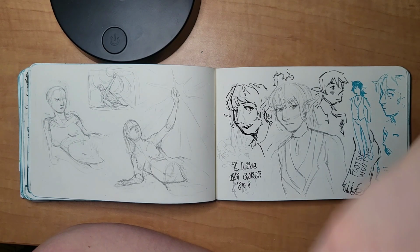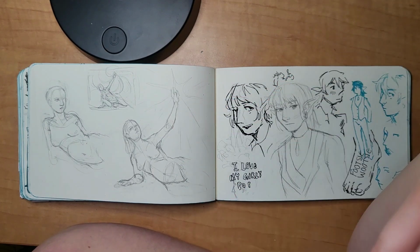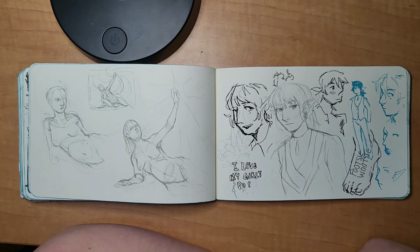And only in art school will you ever find anyone comfortable enough to just draw butt-ass naked people in class. Actually, maybe not, I don't know. It kind of sounds like something a middle schooler would do too, but yeah.